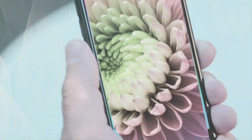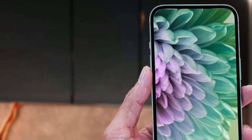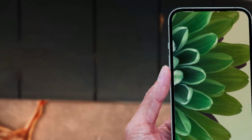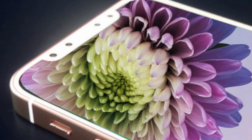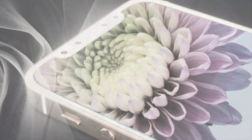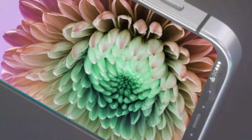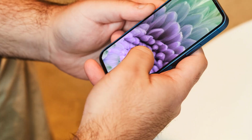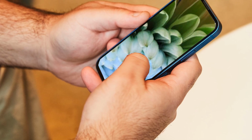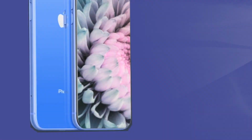Design and display. Leaks suggest that Apple is finally giving the SE series a much-needed facelift. The iPhone SE 4 is expected to sport a 6.1-inch Super Retina OLED display, delivering stunning visuals with deep blacks and vibrant colors. This is a significant upgrade from its predecessor, which had an outdated LCD panel. The display will also feature a notch design, similar to the iPhone 14, and will incorporate Face ID for seamless biometric authentication. For durability, Apple is incorporating ceramic shield glass on the front and an aluminum frame, making it one of the most resilient SE models ever produced.